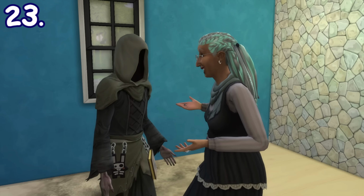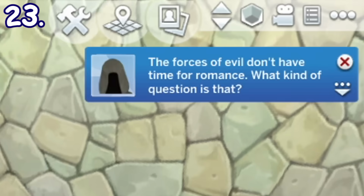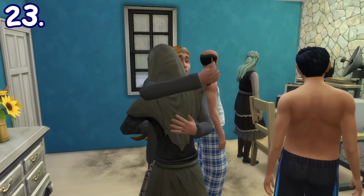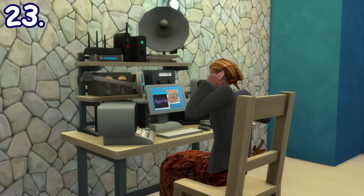If you ask the Grim Reaper about their career, you'll get some unique answers. The same goes if you ask if he's single or not. You'll also get a unique transcript if you try to eavesdrop on him by using the eavesdropping device from the Strangerville game pack.